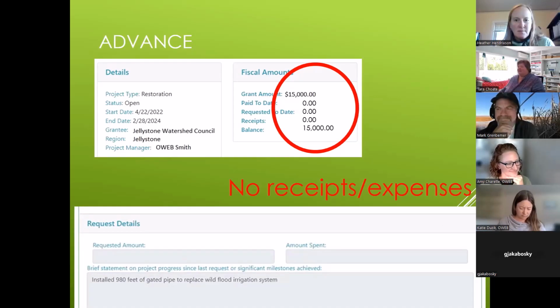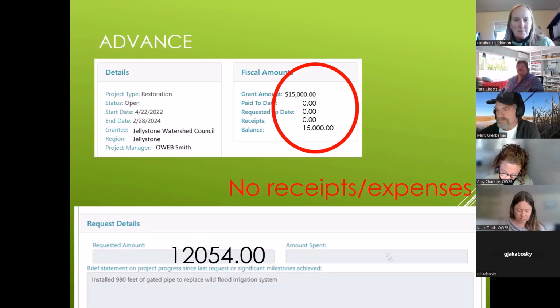So I'm going to go ahead and end the poll, and you guys are officially too clever for me. Most of you put the right answer. If you were wanting that $12,000 and you didn't have an amount spent, that's exactly how you would enter things. That would be one reason the boxes would be different.